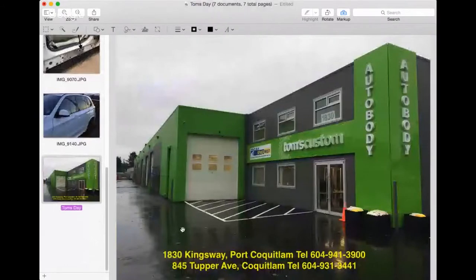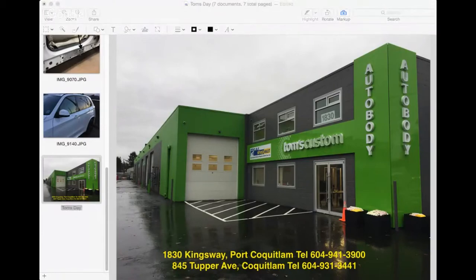So this is a picture of our new store in Port Coquitlam. I thought I would include this today, and that just shows you this is where this vehicle went. We specialize in high-end vehicles at this store, which would be Lexus, BMW, and Mercedes. And so that was kind of the story of that vehicle.